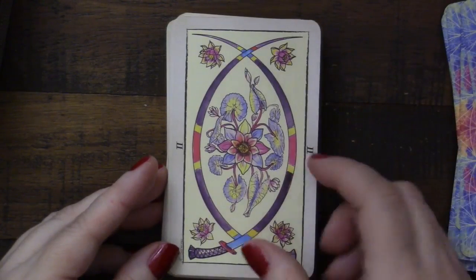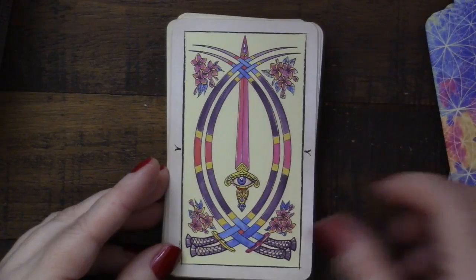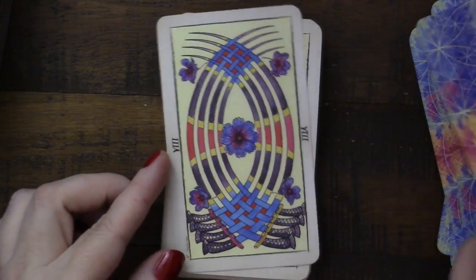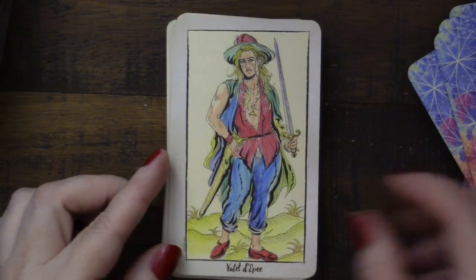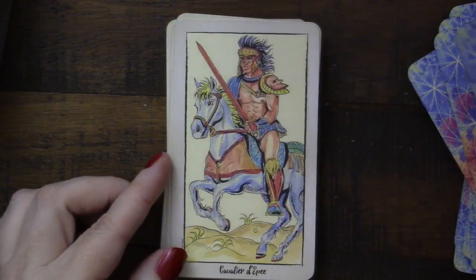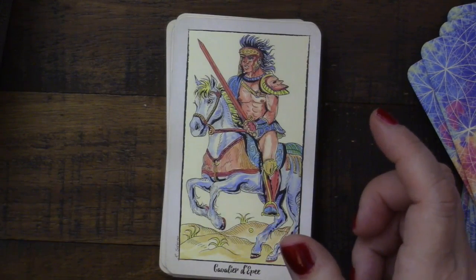So again, so stunning. I seriously think that these minors, look at that, are my favorite Marseille. Look at the eye and the sword hilt. My favorite minors. They're just beautiful. The colors, the flowers, they're just gorgeous. Love the Page of Swords. The Knight of Swords, very Troy, that helmet looks to me like Troy or something of that nature.